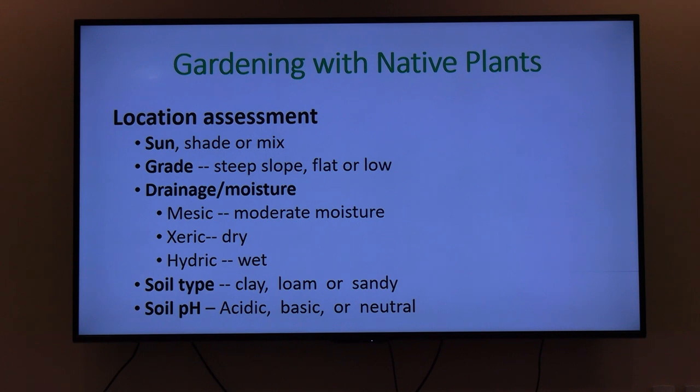Now, I've included 3 terms because you may see these when you look things up on the internet. Just so that you are a little bit familiar with them, you probably have to go back and Google it for the definition. But at any rate, mesic means that there's a moderate amount of moisture. Xeric is dry, which would be more desert areas or really very rocky, sandy soil. It's going to be dry. And then hydric is wet soil, bogs and wetlands.